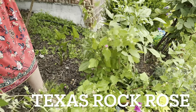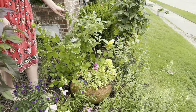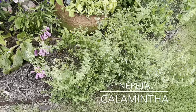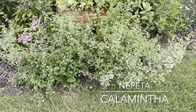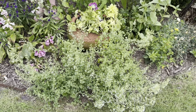This guy loves the heat, puts on lots of beautiful bright pink color. And then right here across the front, we have a Calamintha nepeta that has white blooms, really pretty. I was thinking about cutting some of this for a flower arrangement, which I would love to do. I need to get out here and do some of that. I think that would be fun.